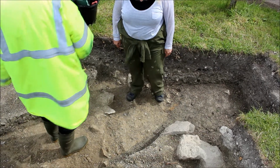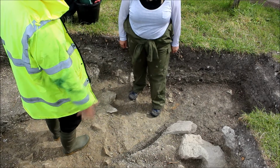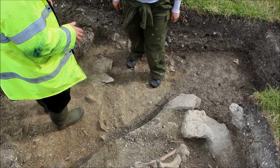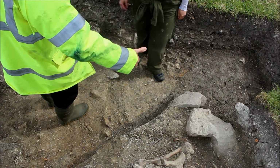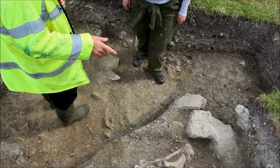Then the idea is once the keeps got down there, that we can assess where we are, whether we've got wall. Well, we have got wall here, but then we need to assess what happens at that point, don't we? Yeah. Don't forget the robber trench that we've seen over there, what have you, comes at the site from the inside, and that might be the case here as well. Might be the case here. Yeah.